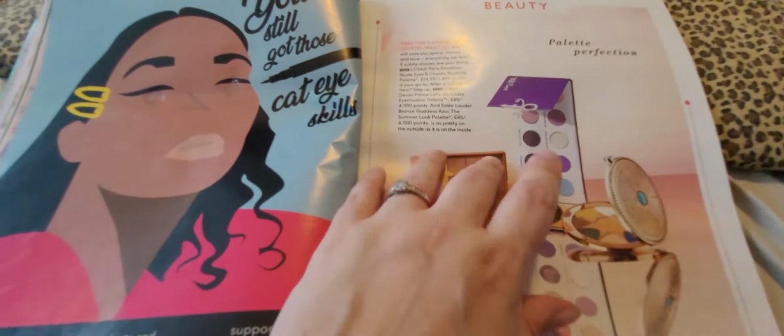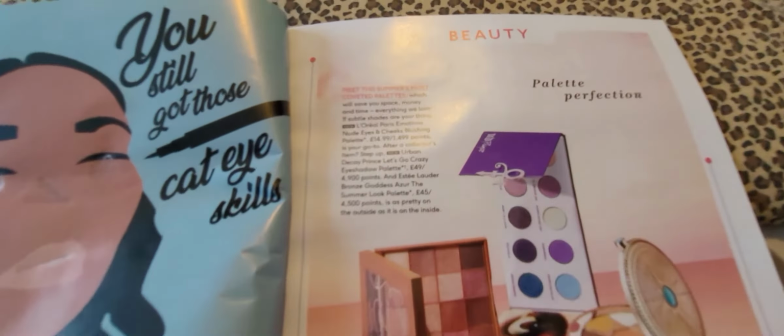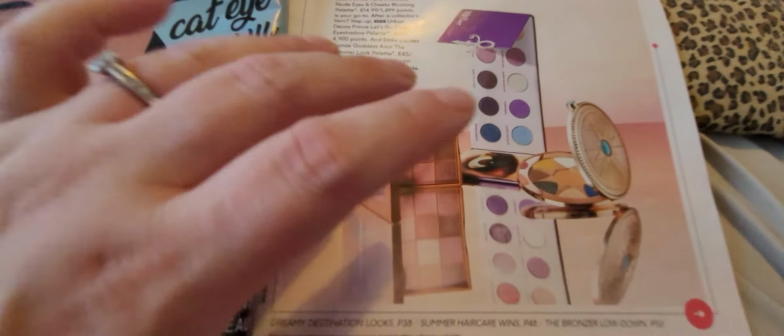Anyway, ooh, I got some makeup palettes here. Makeup. I love that purple and blue. They love. Actually, that's nice as well, like a dark blue.